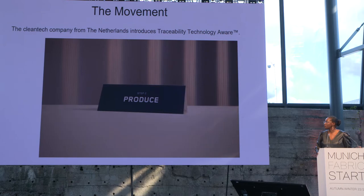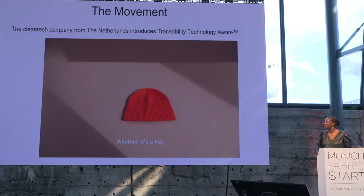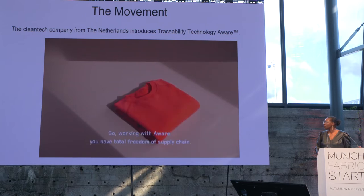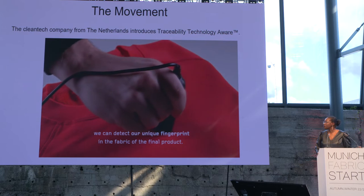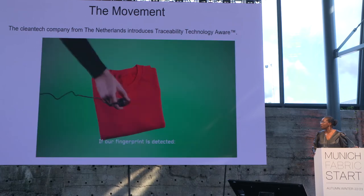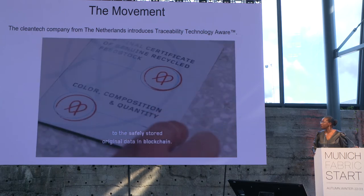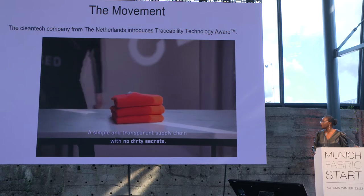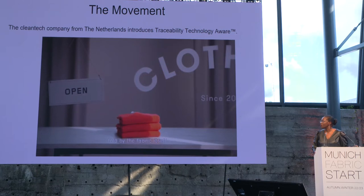Step 2. Produce. Aware yarn can now become anything, made by any nominated supplier you'd like to work with. Whether it's a hat, a coat, a bag, a pair of socks, or a sweater. So working with Aware, you have total freedom of supply chain. Step 3. Scanning. With a simple scanner, we can detect our unique fingerprint in the fabric of the final product. Step 4. Authentication. If our fingerprint is detected, the recycled material used for this product is matched to the safely stored original data in blockchain. It's as easy as that. A simple and transparent supply chain with no dirty secrets, which gives you and your customer complete peace of mind. A true story from start to finish, told by the fabric itself.